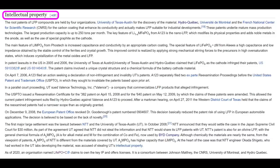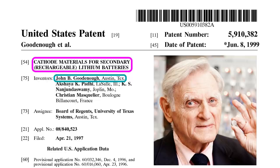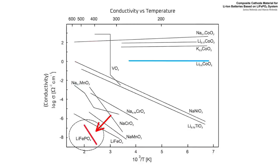LFP is a cathode material that was discovered by John Goodenough in 1996 while working at UT Austin. Not long after, in 1999, UT Austin was granted a patent for LFP. However, LFP had a critical flaw, which was that it had electronic conductivity low enough to be considered an insulator.